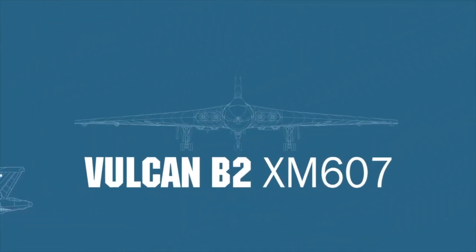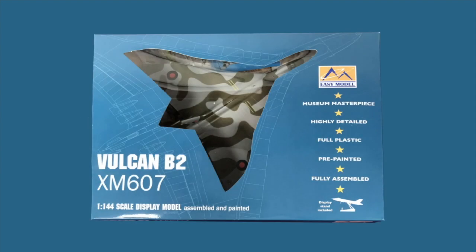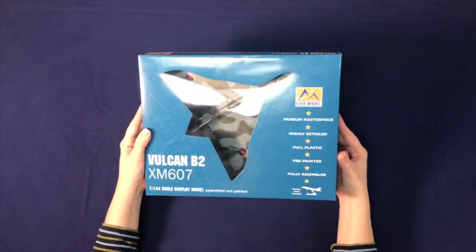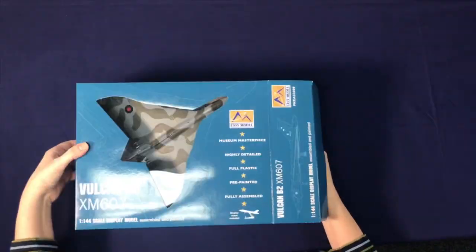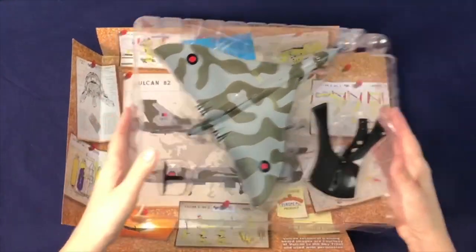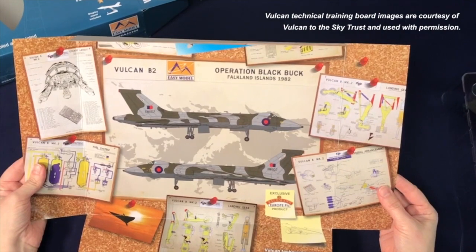the Vulcan Bomber. We have worked together with Easy Model to produce a Bachmann Exclusive 1:144 scale display model of the iconic aircraft. If we take a look inside the box, you can see that we have a colourful graphic backdrop. This was created by using actual training board images, courtesy of the Vulcan to the Sky Trust.